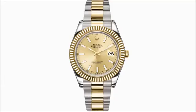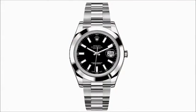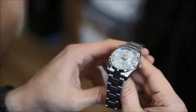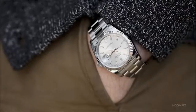In 2009, Rolex introduced the Datejust 2, a new take on the Datejust with a new movement and a larger 41 millimeter case size, but the watch we have here for you today is the modern incarnation of the original. The case is a little wider and has a little bit of a stouter, sportier feel, but overall, it wears very similarly on the wrist.